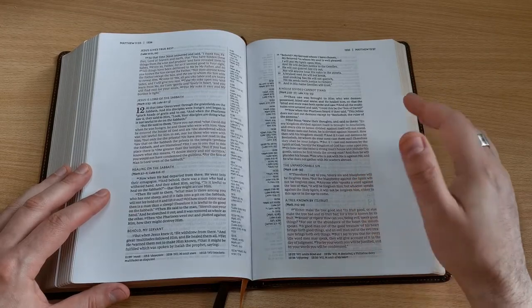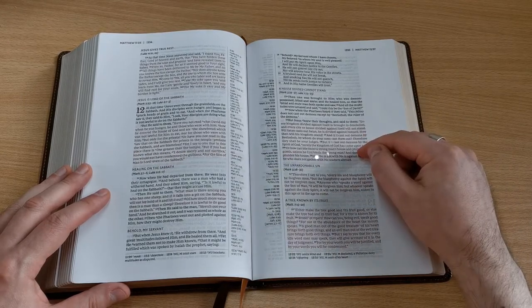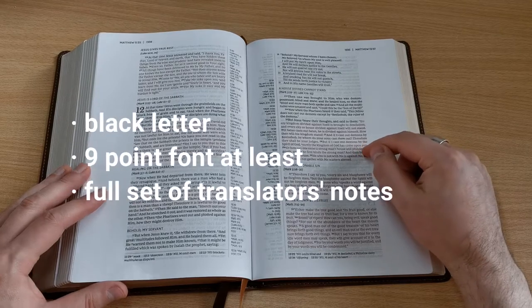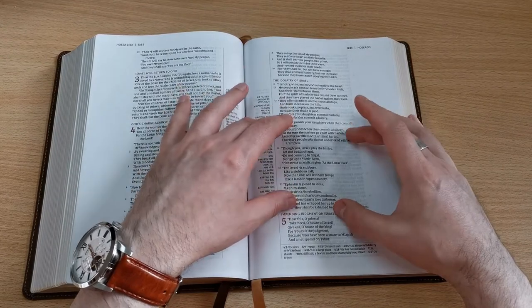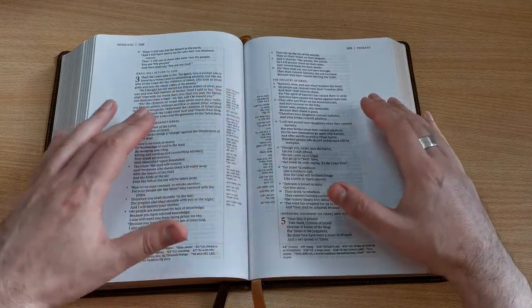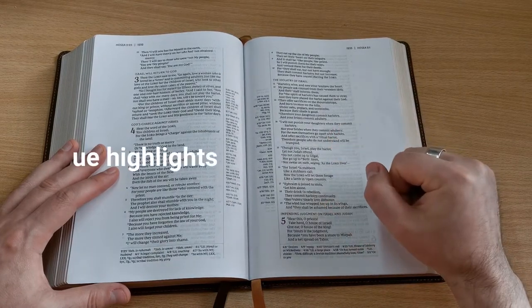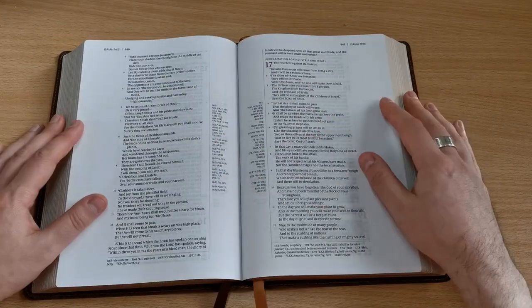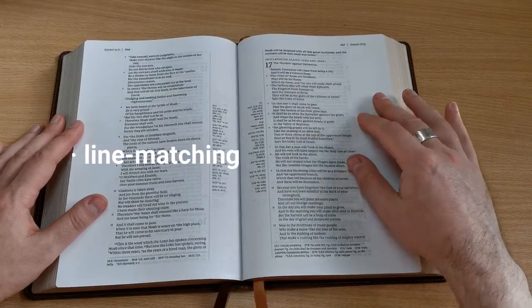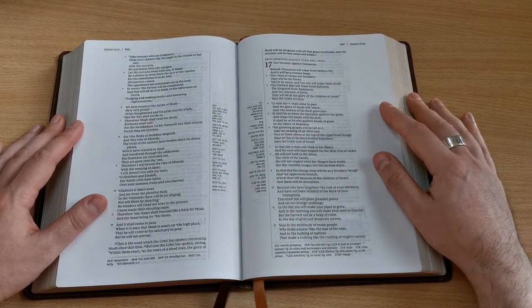Things that we can improve: give us a verse by verse of this edition. Maybe a bit larger font, like a 9-point font. This is pretty readable, I have to say. It looks bigger to me, but enlarging this font to a 9 would make a huge difference. And I would love to see this in a teal blue color rather than red. In this new edition, I would love to have a line matching formatting, and that, my friends, would be the one, the Bible. So those are my thoughts.